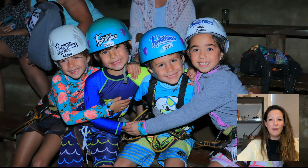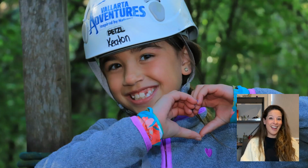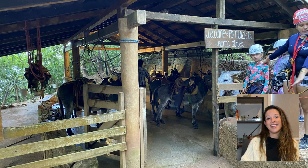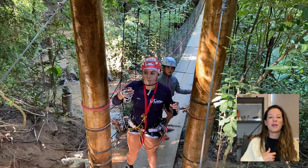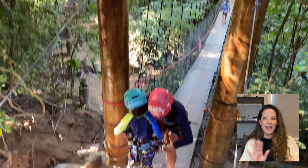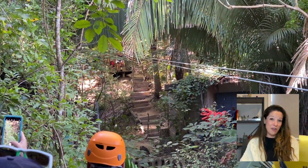And they get them strapped into all of that, and then they also let them go on a donkey ride, and they have the parents take the donkey. My particular donkey, they said he was the lazy donkey, so he needed some encouragement as we were going along. But it was very fun. And then they do some zip lines. They have some wobbly bridges and things like that for the kids to go through. And there's spots for the parents to take photos.